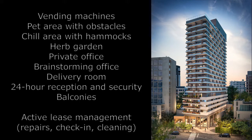Another thing about this building is that the bottom three floors are reserved for hotels. So if you buy this as an investment, it will be very easy for them to handle everything: check in, check out, cleaning, repairs in your apartment if you want that.